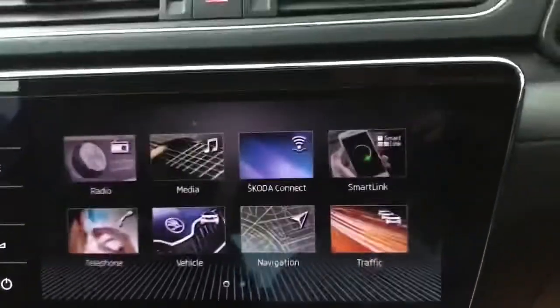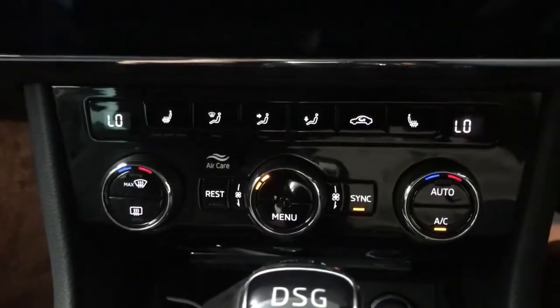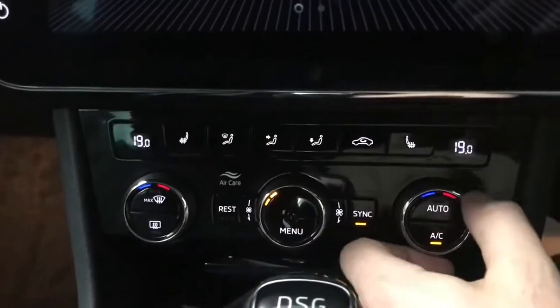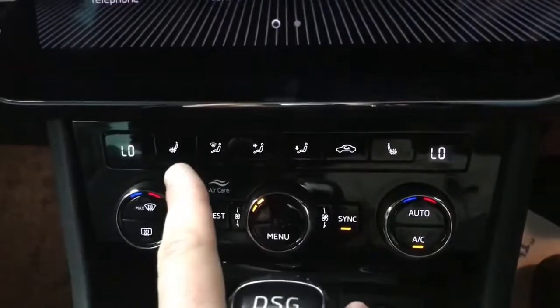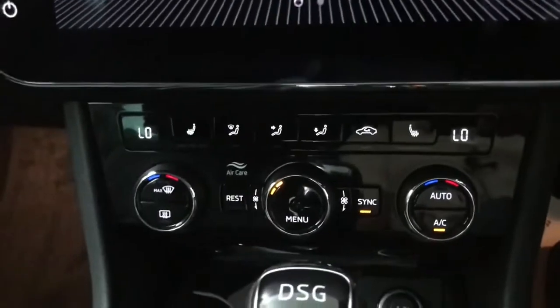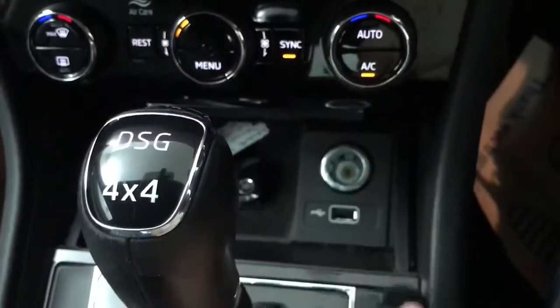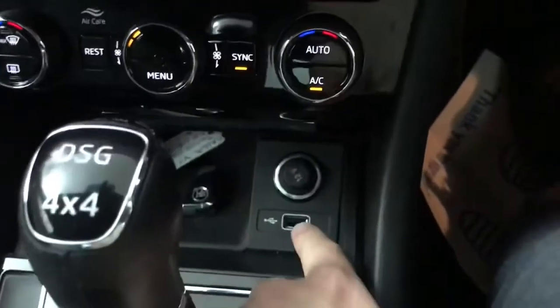Moving down, we have a dual zone climate control system, so you've got a temperature for the driver and a temperature for the passenger, which can be synced up, so when you change the driver, the passenger changes as well, or you can have both separate. You'd also have heated front seats, which in winter are very nice, especially when you've got leather seats. Moving down, we have 12-volt socket, and you've also got a USB port just underneath with a little storage area there, which I just use to pop the key in, because it is keyless start.